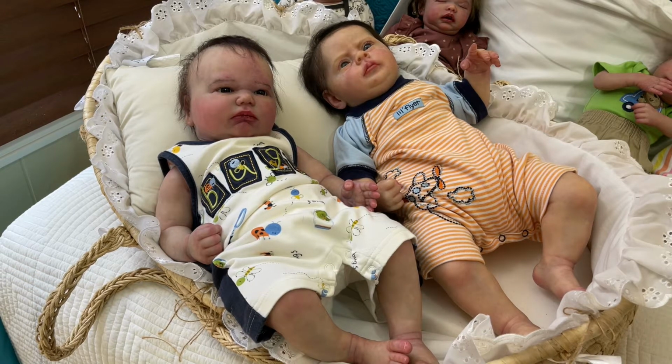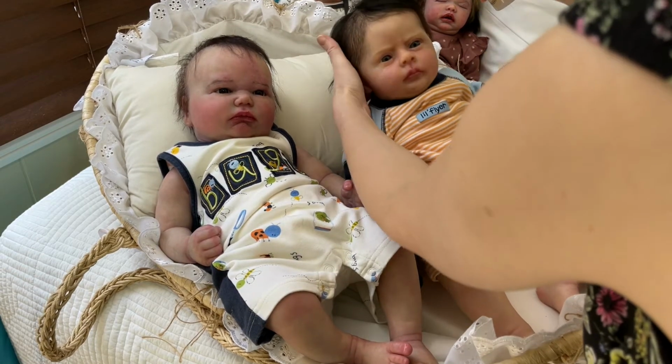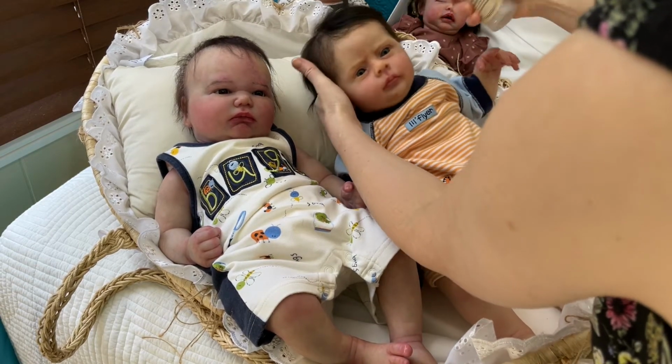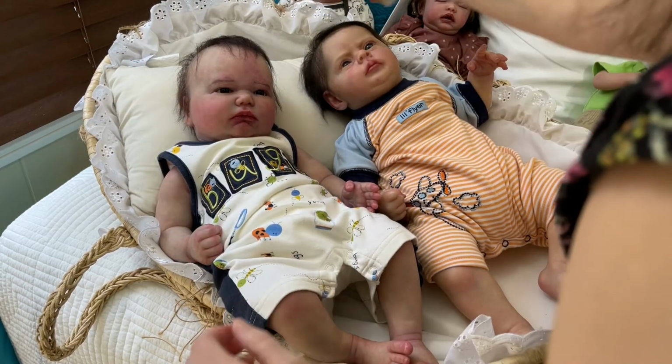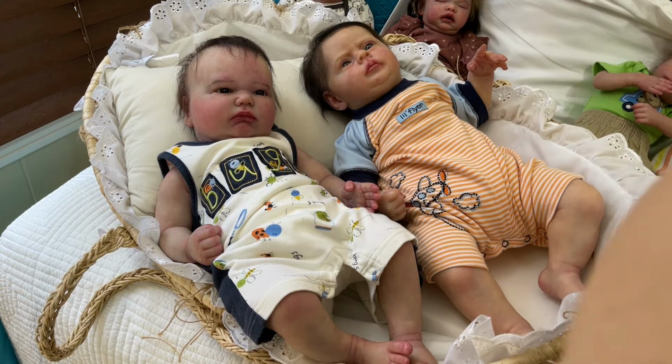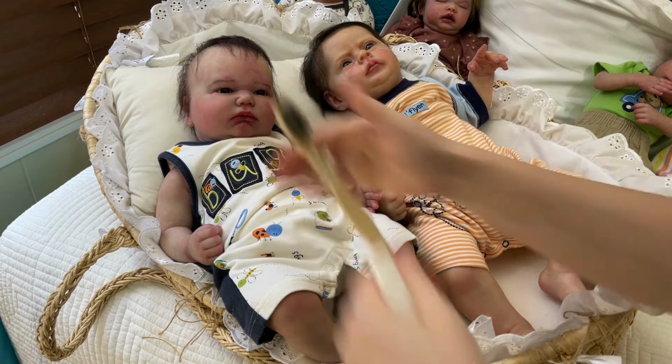So today I'm going to spray these little babies here. How cute they look, right? I don't want to get those babies in the background. Just a little. Okay. Where's my toothbrush? Hold on a minute. Oh, here it is. Let me make sure nothing got on them.